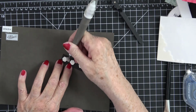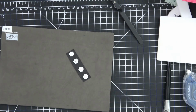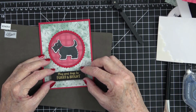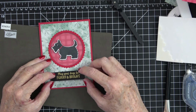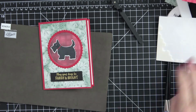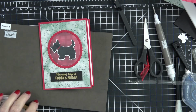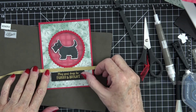Again, I'm going to use my Take Your Pick tool just to lift these off. And then we'll bring the card back, and we are going to put this right here, directly under that. And now we can get that pretty gold ribbon that I laid out. There we go. Alright, this is a very pretty gold shimmery ribbon. You can see how well it goes with the embossing.